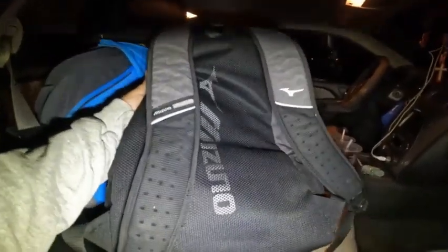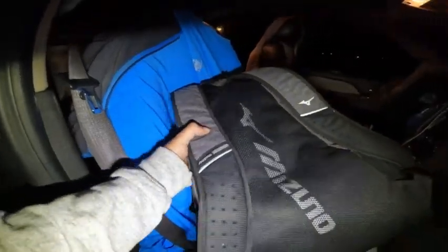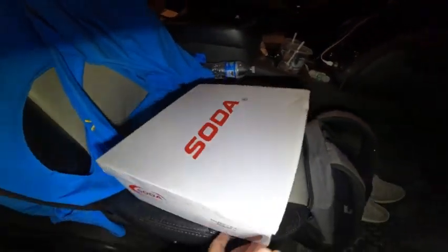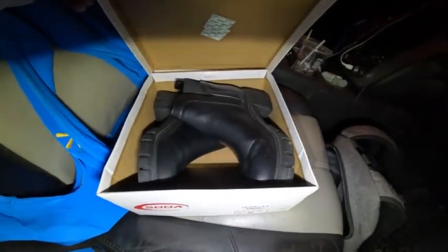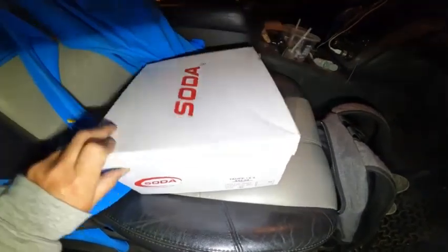I also found this backpack. Nothing's wrong with it. I don't know what kind of brand it is. Arrow Stripe. Post on Facebook Marketplace and sell it. And some shoes, soda shoes. Originally, if y'all can see that, $42.50. Maybe $5, 10. Never know, somebody might want to buy them.